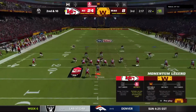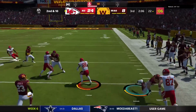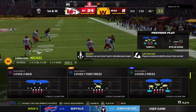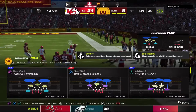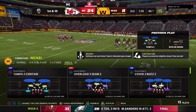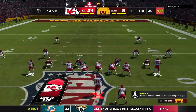Here's 2nd and 10. Now this time Mahomes will throw. Oh, he's got a little daylight. And he'll be taken down, but not before they work it across midfield. The previous play, they barely got back to the line of scrimmage. Now they pick up over 30 yards. So the line of scrimmage moves all the way across the 50 now as they come up 1st and 10.